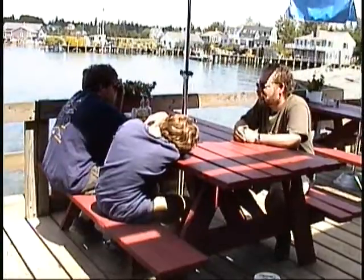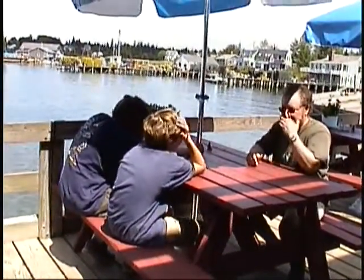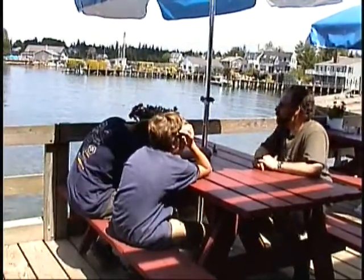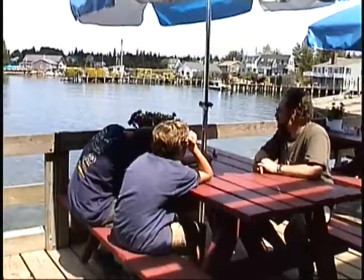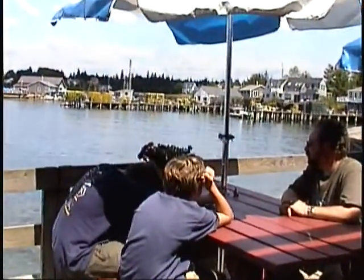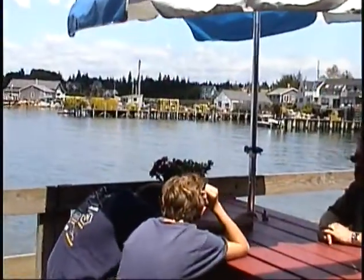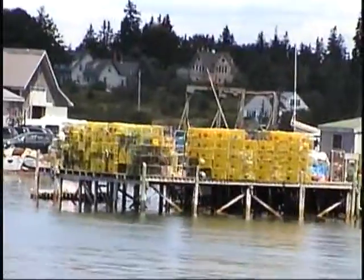And we're getting ready to eat some crab bisque and haddock sandwich and scallop chowder, and in the background are more wharfs with a whole bunch more lobster cages all stacked up.